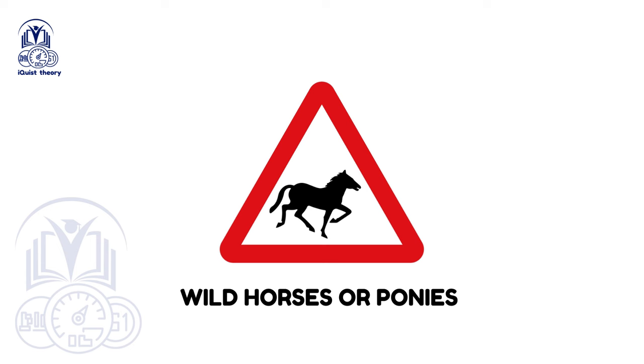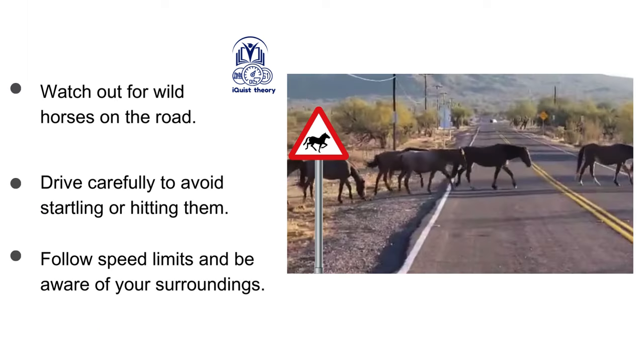Wild horses or ponies. Watch out for wild horses on the road. Drive carefully to avoid startling or hitting them. Follow speed limits and be aware of your surroundings.